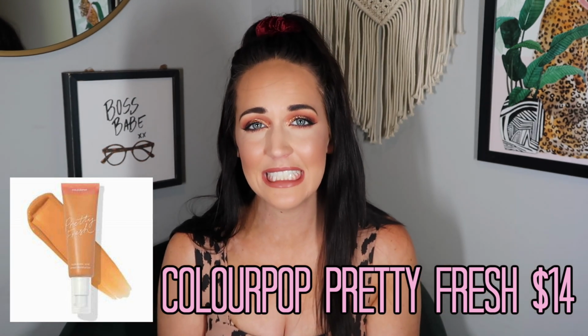And I was like, oh, so I have to pair this with a very smoothing primer, or I do really enjoy this one as a mixer if I'm mixing it with a more full coverage foundation. I really like it that way. So this is the ColourPop Pretty Fresh Hyaluronic Acid Tinted Moisturizer.